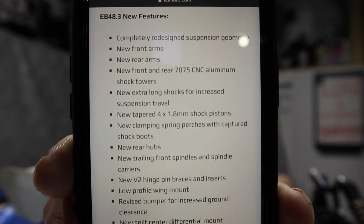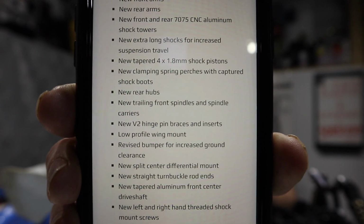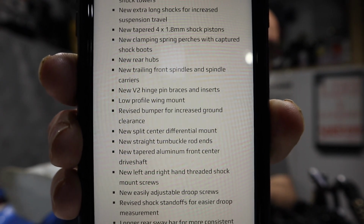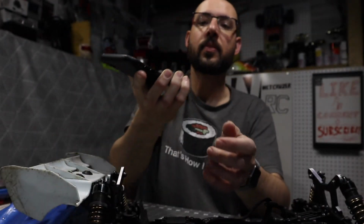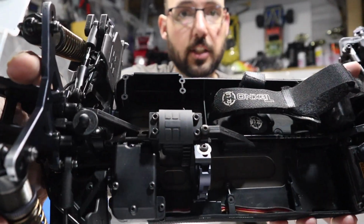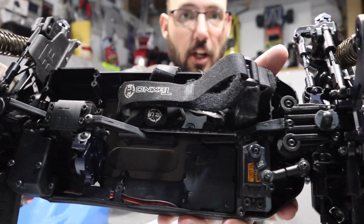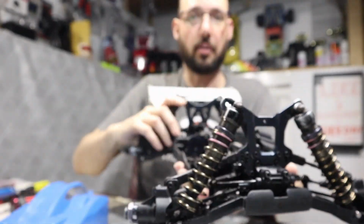Here's the things that my car does have. All of the 0.3 features that this car has. There was a pretty big leap in the EB48.2 to the 0.3, and those are all the things that this car has. It's got the mud guards. There may be some selective upgrades that have been done to this, but if you're more familiar with this car, you might be able to spot them more than I can right now. I'm just looking forward to get it up and running to race it.